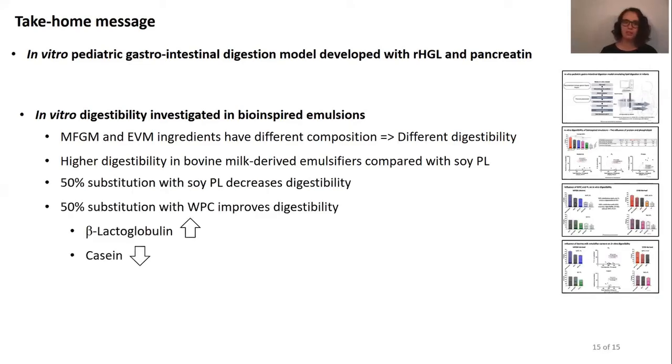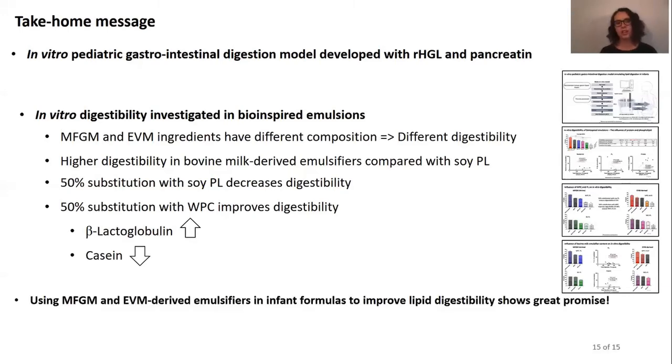We also found that 50% substitution with pure soy phospholipid decreased the digestibility, and that 50% substitution with whey protein concentrate improves the digestibility, and it was attributed to high levels of beta-lactoglobulin and low levels of casein. Using MFGM and EVM-derived emulsifiers in infant formula to improve the lipid digestibility therefore shows great promise and is definitely worth looking more into.